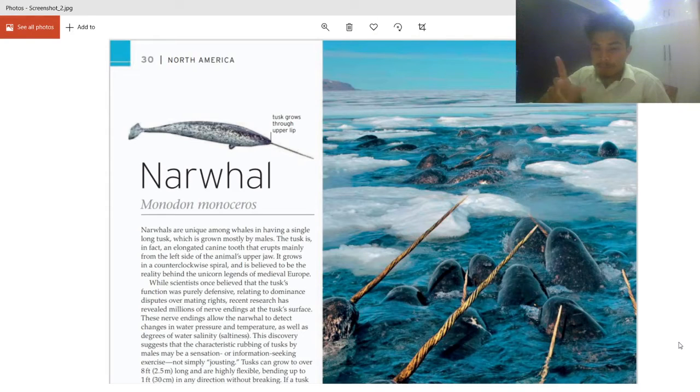So, guys, back to back, the next episode, and I'll be talking about the narwhal. You have probably heard about this narwhal. It is quite a distinct whale. You know why? Because it has a pretty long horn, even longer than that of a rhinoceros. Understand? So, guys, a narwhal is obviously a very amazing species.